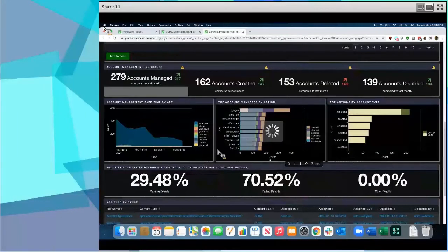And this is really where Q Compliance is different from other tools. Because we're sitting on top of Splunk, we're able to look at the data that's in your Splunk indexers and use that data to apply it to the controls. So in the case of AC2, which is account management, we're looking at account management indicators: accounts managed, created, deleted, disabled. We're seeing account management over time by app, top account managers by action, top actions by account type.